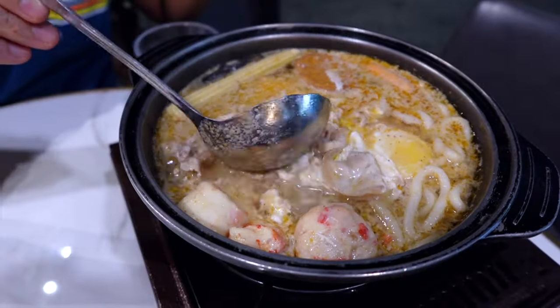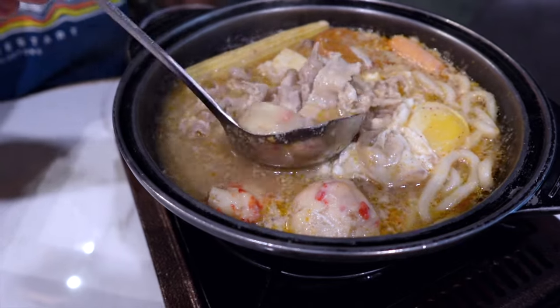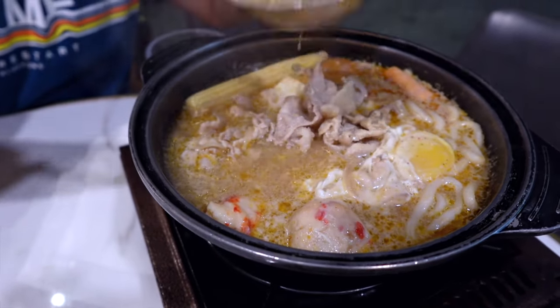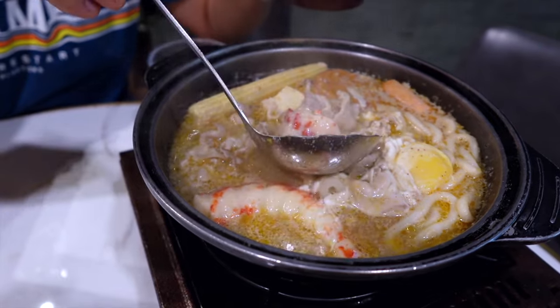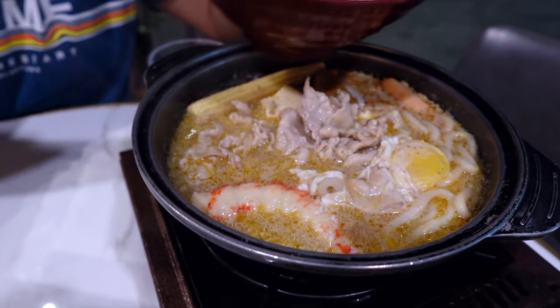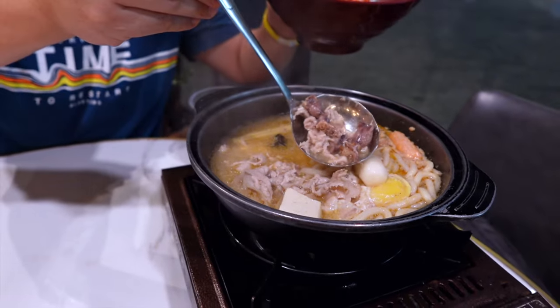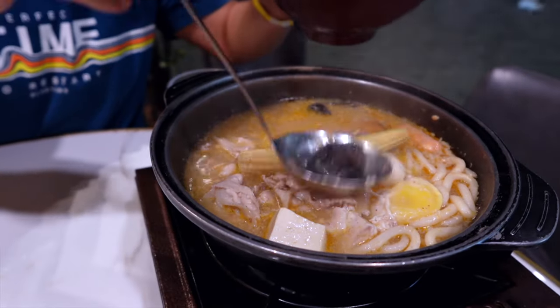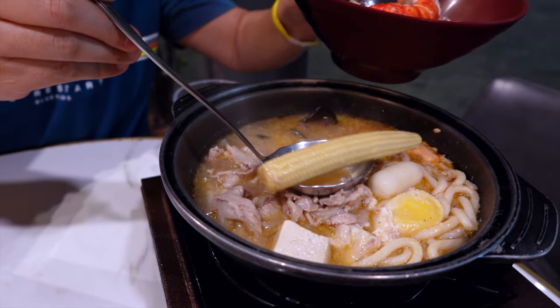All right, guys, here we go. Let's go ahead and try some more stuff here. We have some of the, looks like fish cake here. Let's try some of that. Along with some pork. There you go. Looks like that imitation crab cake there. Ooh, yeah, let's try this imitation crab. There's some baby squid right there. Get a little bit of broth here too. And the corn here.